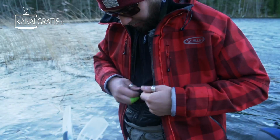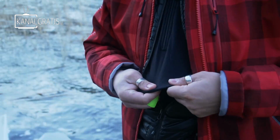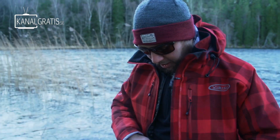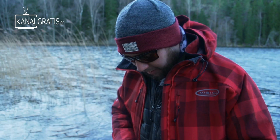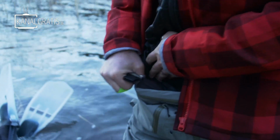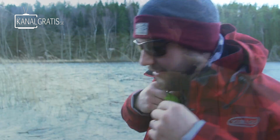I only have a thin base layer that's really close to your body, wool or bamboo or whatever you want to do, and then just a thin mid layer of power stretch. So it's a really good fleece that puts the moisture from your body into the third layer. And then this kind of new material that's called Primaloft. It's a really, really warm, very, very light fiber that's keeping you warm and dry. And if you're using pants with that and then a jacket with that, that's all you need when it's cold like this. So dress well, you can fish all day.